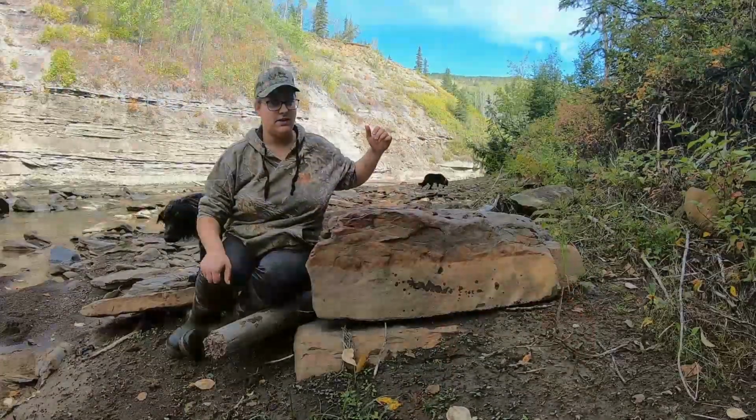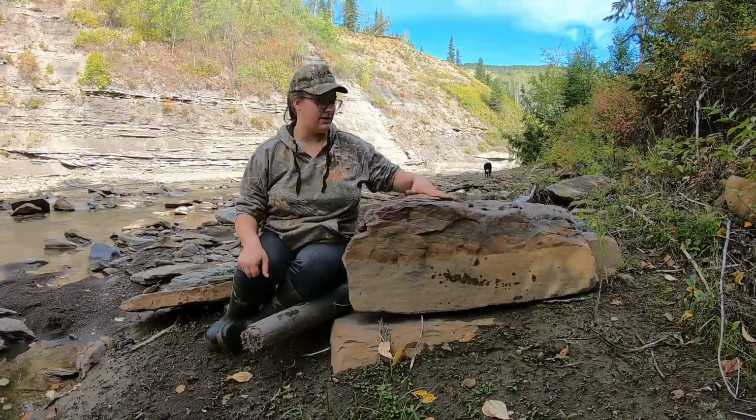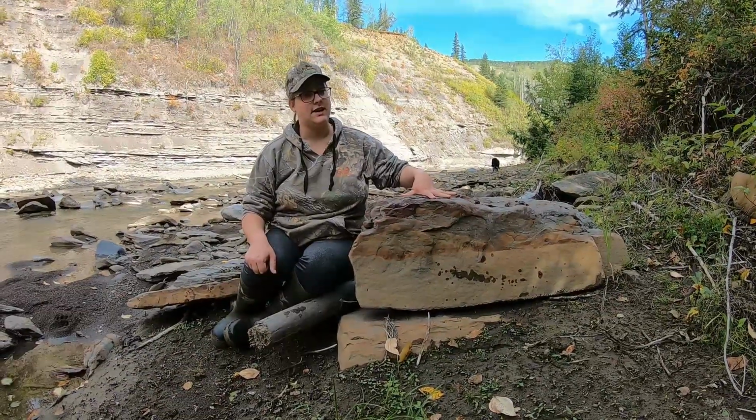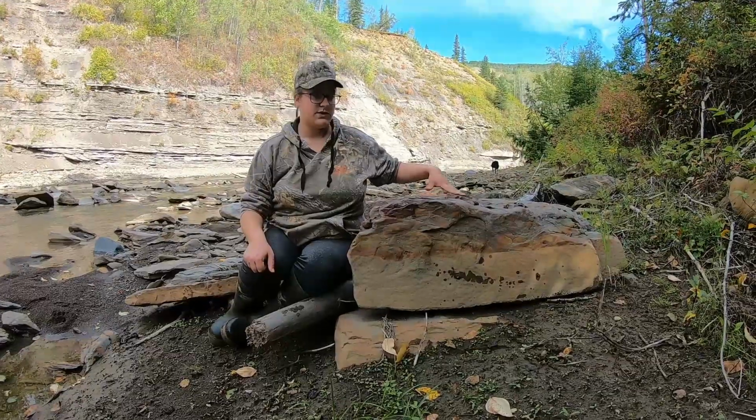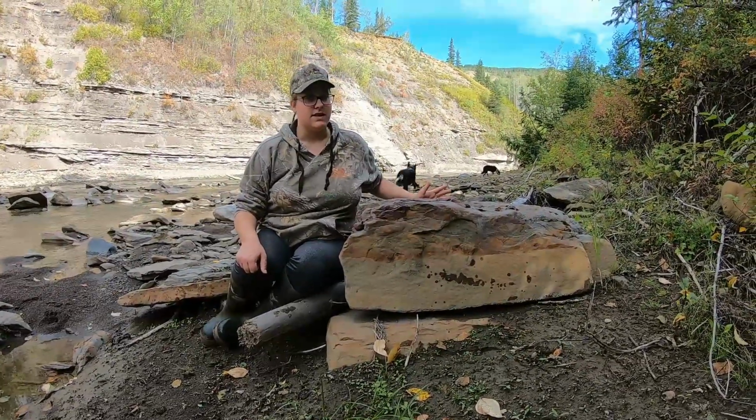Okay, so when you're coming through here, when I was finding plant fossils last time, I was looking at all these big boulders, and I noticed every single time, any of the rocks with this red stuff on top is kind of what I was finding the plant fossils pressed into.